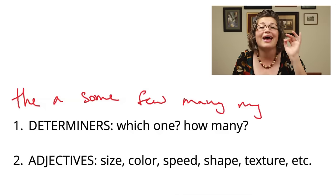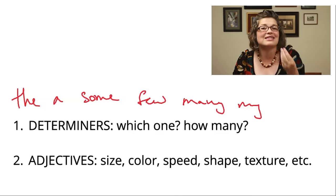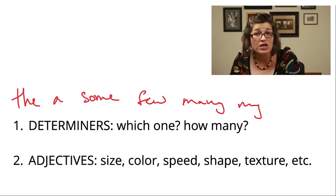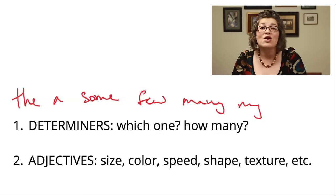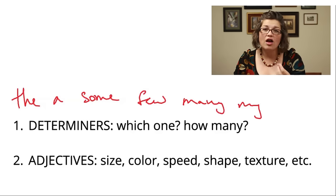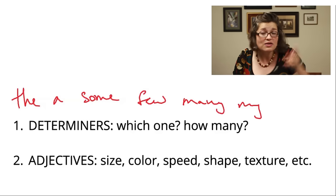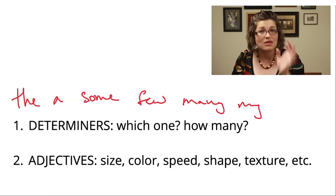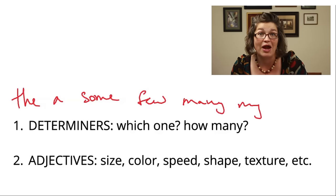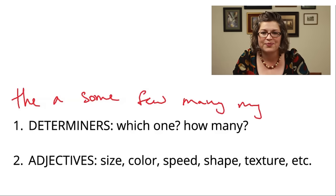Great. All right, so then adjectives, the other type of words that need to take declensions, are words that describe nouns in some way. Is the apple red? Is it mushy? Is it freshly picked? Right? Those are adjectives. So determiners and adjectives are the two types of words that come in front of nouns in a slot and need to take declensions in order to clearly indicate what that noun is doing in the sentence in relation to the other nouns in that sentence. Okay.